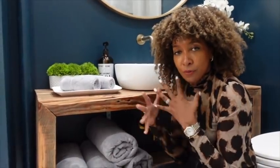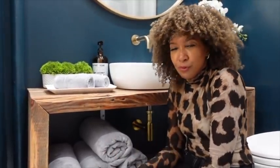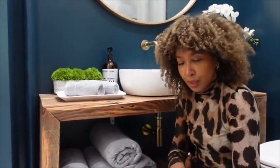I feel like making a home feel cozy is the ultimate form of self-care, especially during the fall, because you want to feel cozy, the temperature's dropping, and it's nice to have towels that feel good as well.